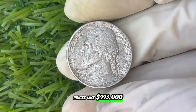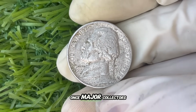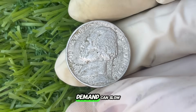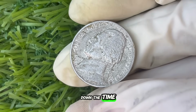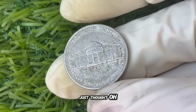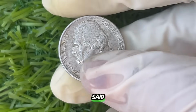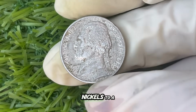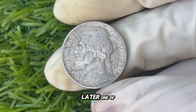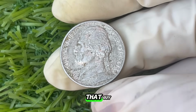Prices like $993,000 don't stay forever. Once major collectors fill their sets, demand can slow down. The time to act is now, and by the way, if you just thought, "Oh, I probably don't have one," that's exactly what the last guy said before he sold a handful of nickels to a coin shop and found out later one of them was worth 6 figures. Ouch. Don't be that guy.